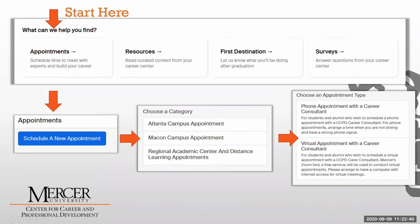What I do want to point out here is that our staff serves all students from all programs and all campus locations, and you are not limited to only meeting with a particular staff member. So when you get to that part where it says choose category, please know that you're not limited. If you're a Macon student, you don't have to pick only staff members from the Macon campus, or if you're on the Atlanta campus, you're not just limited to staff members located at the Atlanta campus. Those designations are where the staff member is located. So for example, I am located under the Macon campus link, but I meet with students from the regional academic centers, from the Atlanta campus, and from the Macon campus.